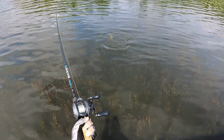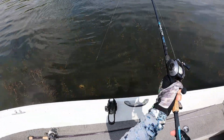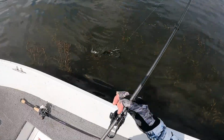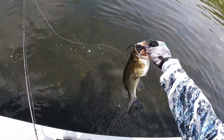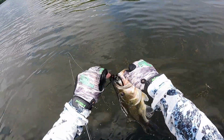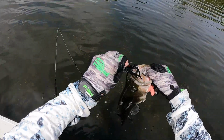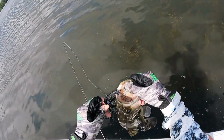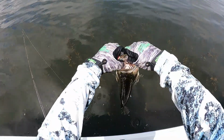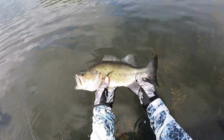Fish have been fighting extra hard today. I don't know why they have so much energy in them. They've been fighting way above their weight. I mean, that's a good quality size fish, but it felt like a 4-pounder when it hit and was fighting. It's a 15.5 incher.